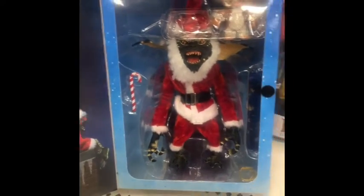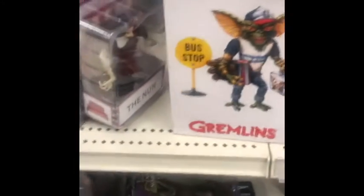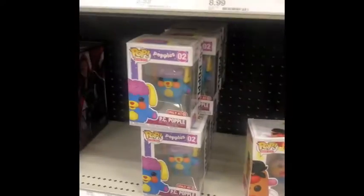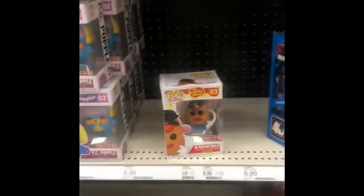It is pretty cool, a Santa. Gremlin and a back to school one. That's basically it. PC Popple, and then some Potato Head. So this is pretty much it here. Nothing really new, except for that Jar Jar Binks and some of the Bumblebee Transformer things.